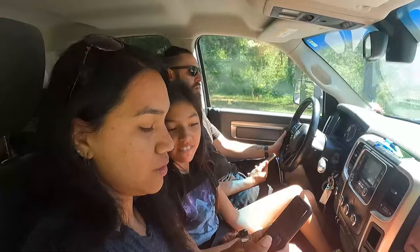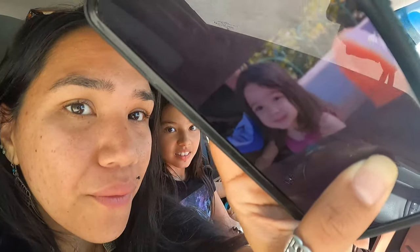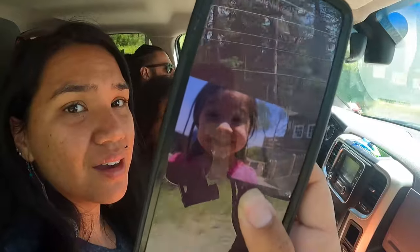Pictures came up from like a couple years ago. Look at how little Gia looks. Can you see it? I want to see. Wait, is that when I had earrings? Can I see? Oh.